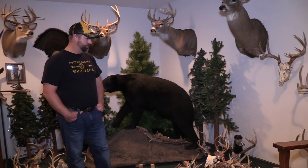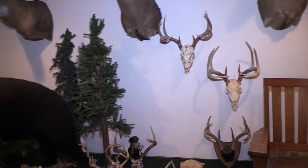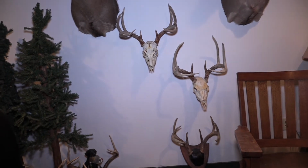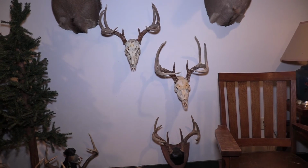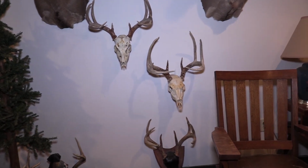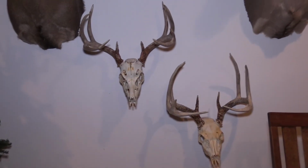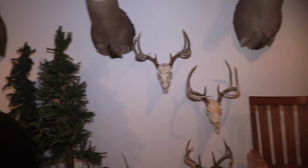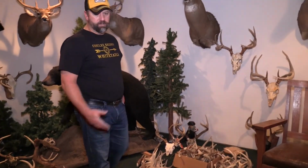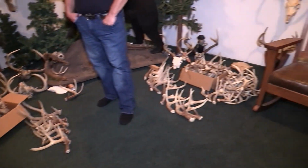You can also notice, if you can see the floor, we're in danger zones right now with all the sheds on the floor. We have a lot of European mounts. Most of our European mounts are from deer that we found unfortunately dead. When you live by two main highways, a number of deer get hit on the road. We also find some that got shot by neighbors, come over and die, and we find them in the spring. We take a number of them and turn them into European mounts. Over the years, ever since Isaac's been able to walk or me to carry him, this is basically everything that we found.